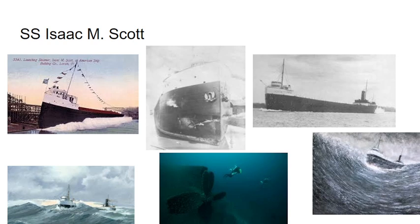As I said, it was built in 1909. It sank on the John B. Collins' first ever voyage. So that's not good. All 28 crew were lost, and it had the same captain at the time it went down.